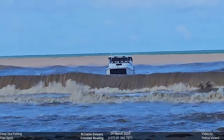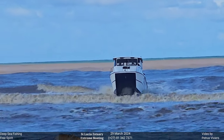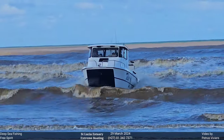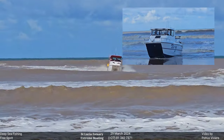Stella hanging back. Very shallow in this last 50 meters. If he doesn't speed up now, he's not going to get the momentum to get onto the beach. And he's on the plane. Well done. 800 Seacat to 200 four-stroke Suzukis.